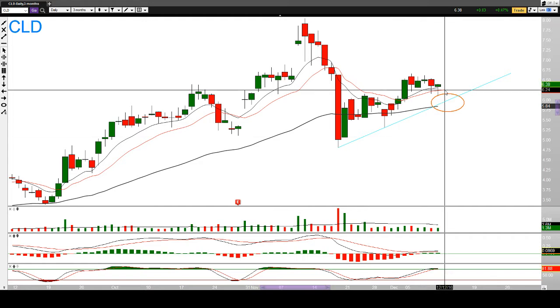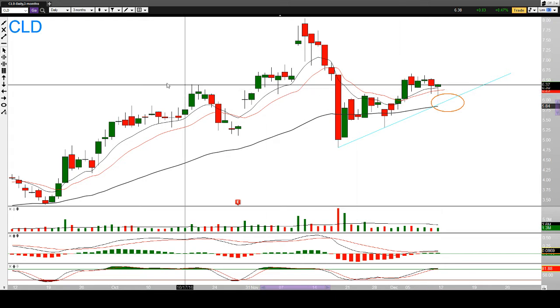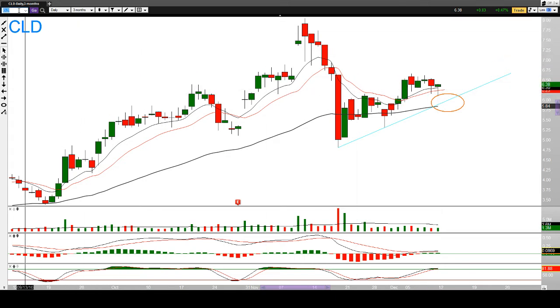I do like CLD if it comes back into this 50 EMA, right up against this uptrend over here. If it comes into this $5.80 to $5.90 range, I do like it for a possible long play. And obviously, it's a cold play, so it would be nice to get that sector start moving up.